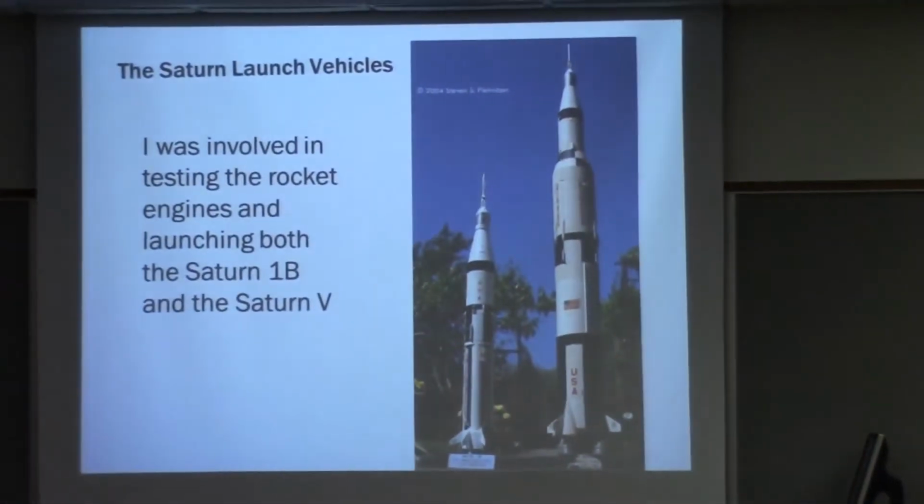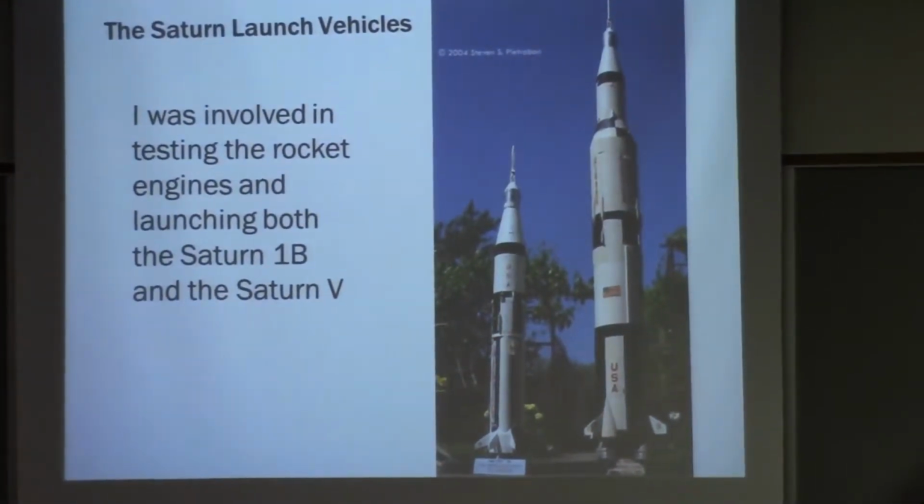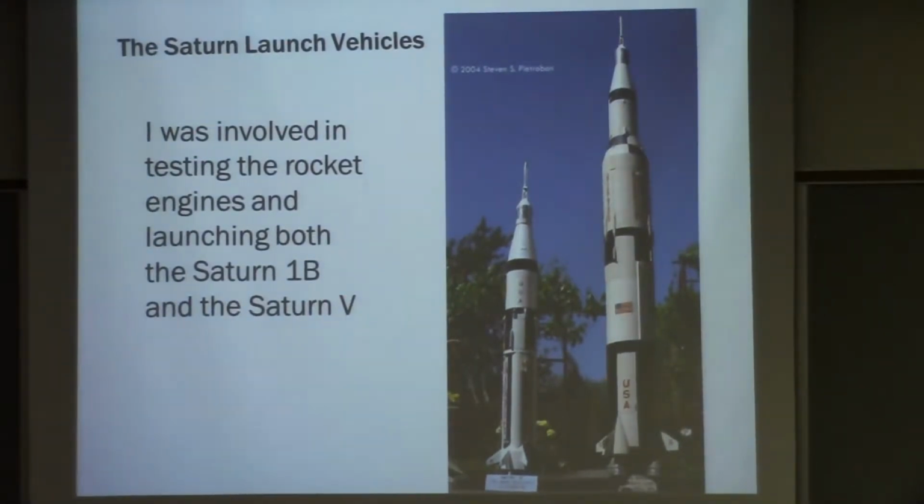So that's my history. These are the two vehicles that I got involved with. The one on the left is called the Saturn 1B, and it was a small rocket. It was designed to test all the capabilities, particularly of the J2 engine, which was in the second stage.